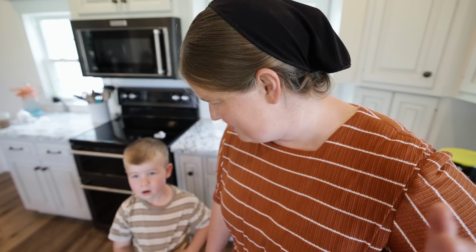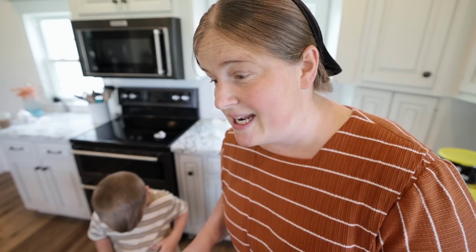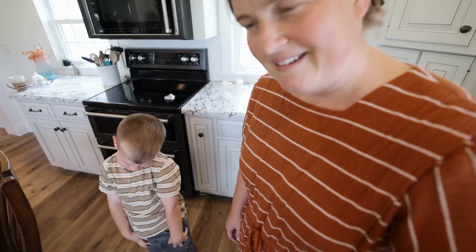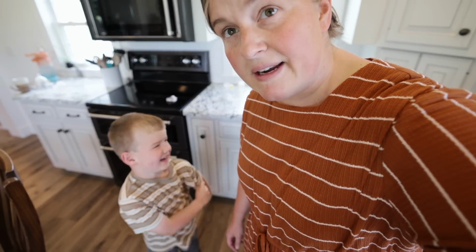On a side note, Xander here, he loves this shirt. It's probably one of my least favorite shirts on him. I don't think it really goes with his skin tone, but it's just his favorite shirt, and anytime it's washed and in his drawer, it's the one he puts on. So, is this your favorite shirt? Yeah, the best one in the whole land. Okay, are you gonna help me make custard? Yeah. All right, let's make custard.